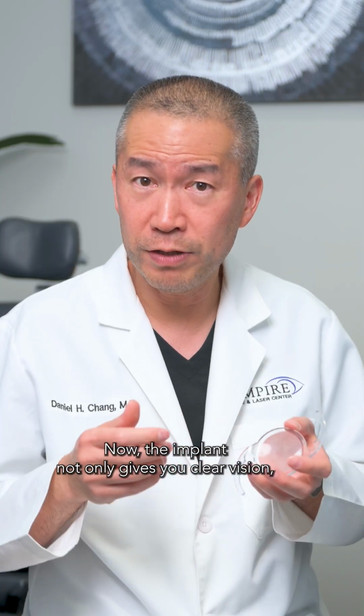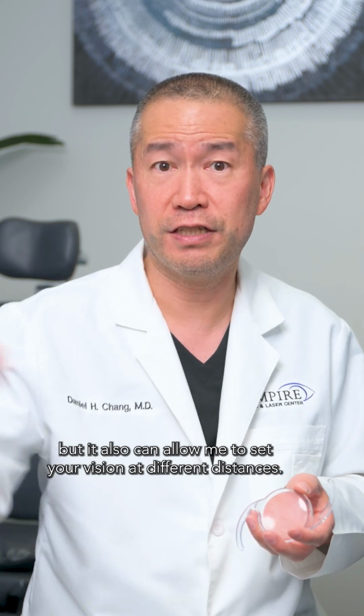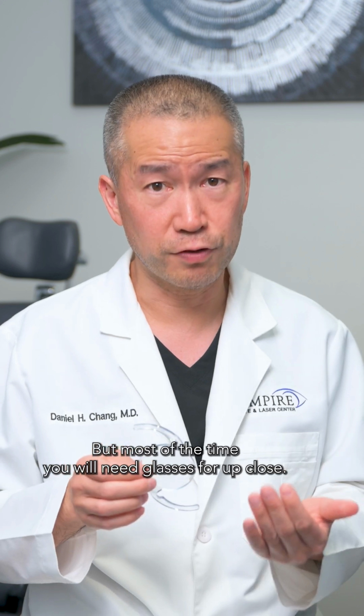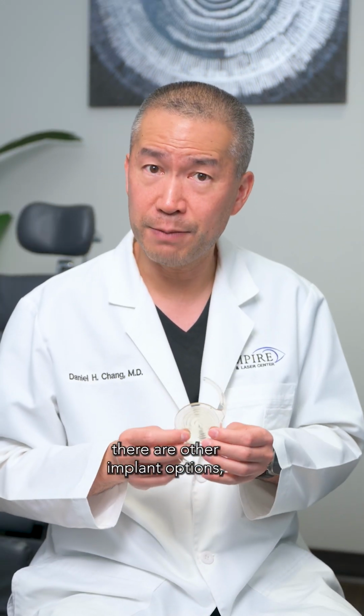Now, the implant not only gives you clear vision, but it also can allow me to set your vision at different distances. With a basic implant such as this one, I can set it at distance, but depending on whether you still have astigmatism, you may still need glasses for distance, but most of the time you will need glasses for up close.